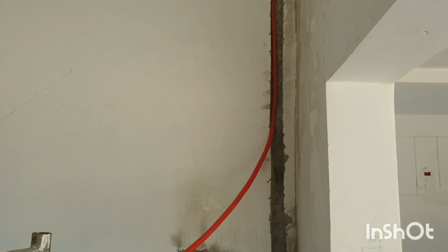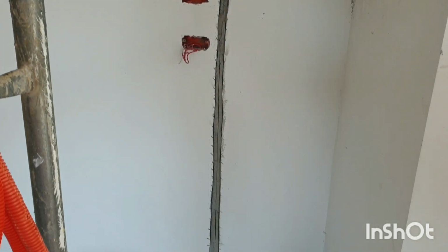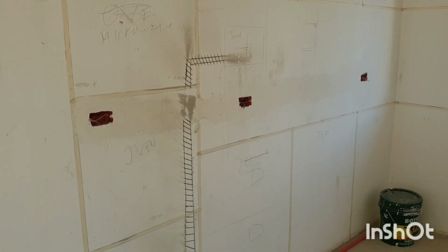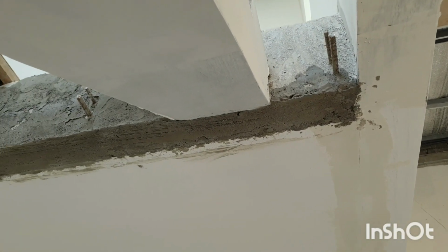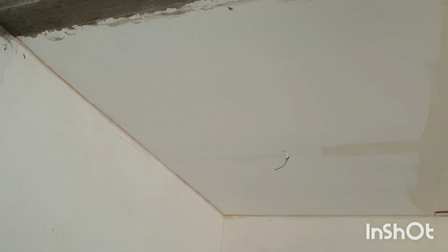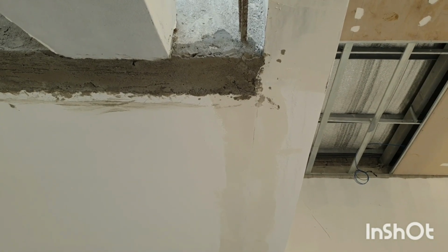This is the TV room. We've made the chase, so we've done all the chases into a box. That's the one that goes down into the screen, and they've marked the wall and diamond cut it, ready to remove it. Because we haven't got any of the tiles yet, Ronnie is just making good the ceiling. So that'll all be smoothed off.